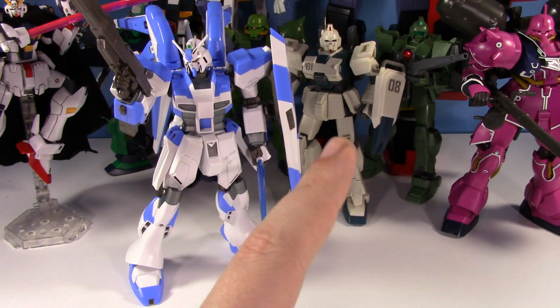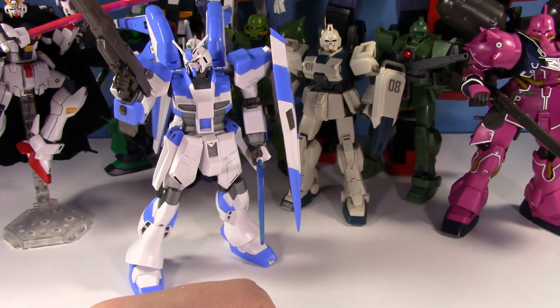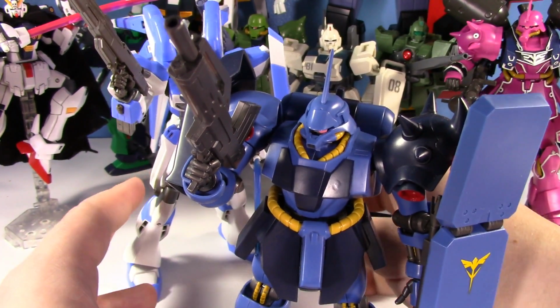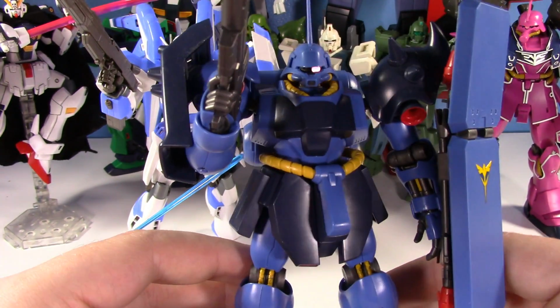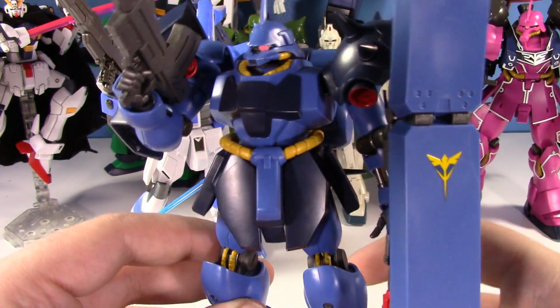Number 1 is a very nostalgic pick, and it's also a Char's Counterattack kit, because like I said, I really like these kits. Number 1 goes to the Geara Doga. I was just thinking about it, and I was just thinking, you know what? The HGUC Geara Doga is probably my favorite HGUC. I always find myself picking it up and messing with it. I love how they sculpted it and how the color separation is almost perfect.